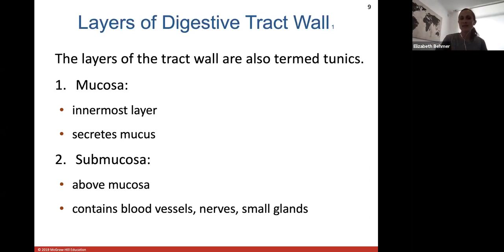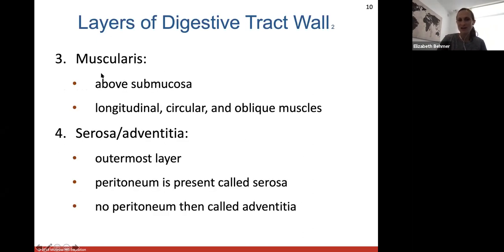The mucosa is the innermost layer, so the one that will touch all the foodstuffs that's traveling down. It will secrete mucus. The submucosa will be above the mucosa layer. It will contain blood vessels, nerves, and glands. The muscularis will be above that, or below that, depending on how you're working your way out. And the muscularis layer is what will contain the different layers of muscles to help squeeze or propel the foodstuffs down the tract.